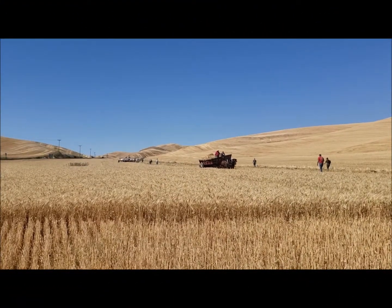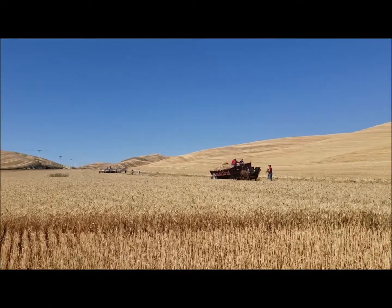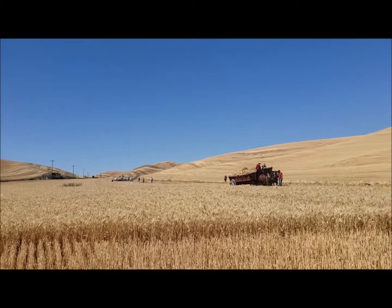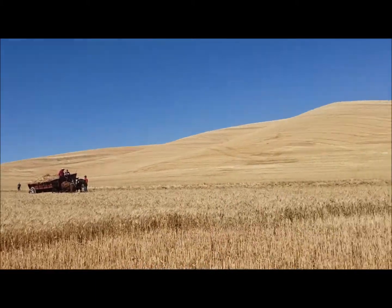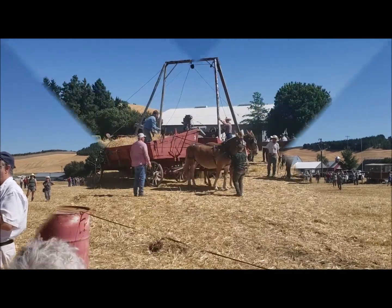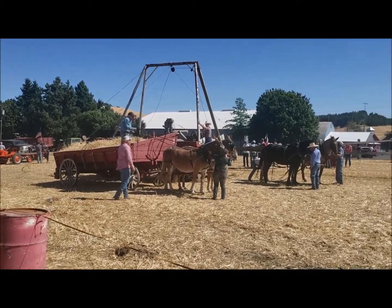Well, I tell you what, I don't think they would ever be able to get much done with just 4 wagons. They've got 4 wagons, 4 teams here, and I think they would need dozens of wagons to keep up with that cutter, because it takes them about 10 seconds to fill up a wagon. In the process, over here on the other side of dumping and pitching, it takes a while. Well, they got the cables all hooked up. Everything's about ready to rock and roll here.